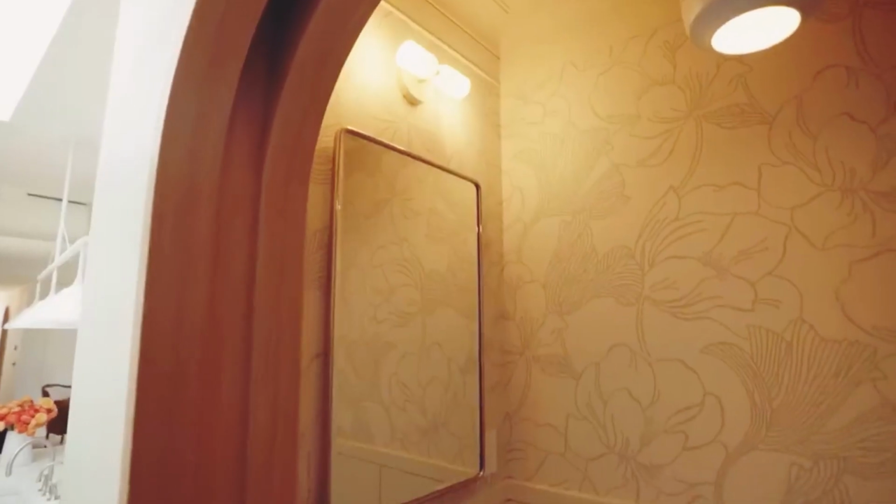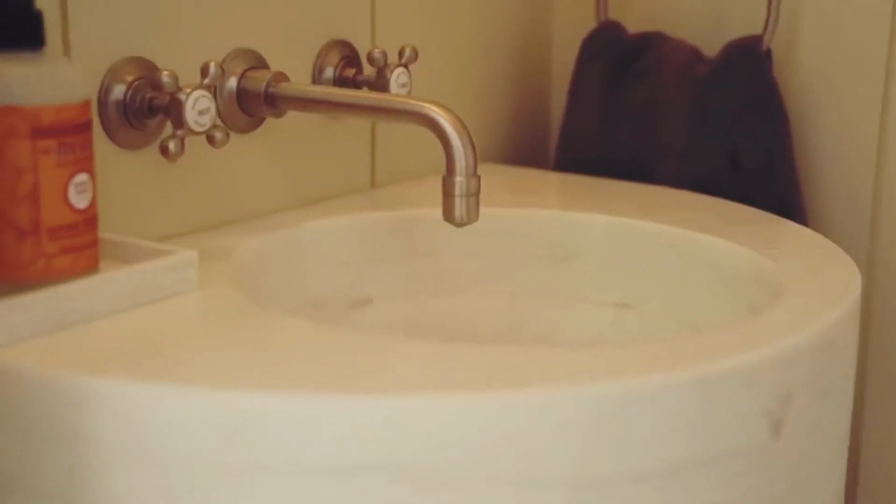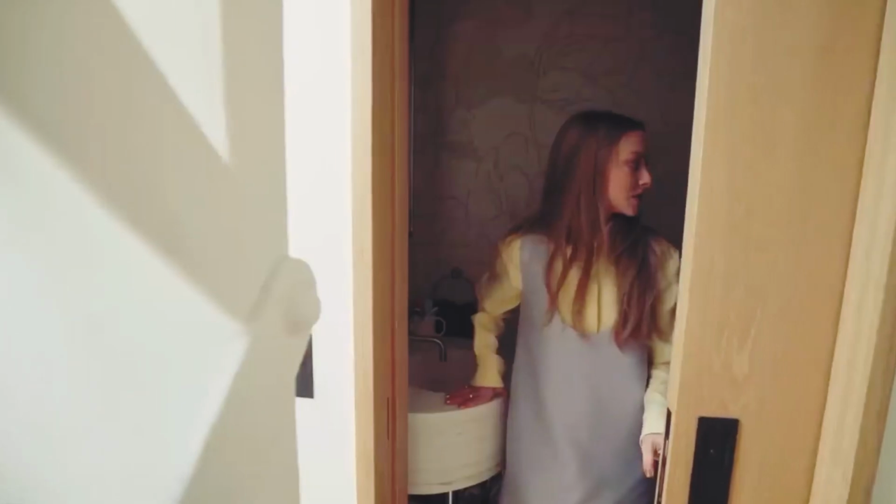That's the powder room. It's tiny, it's got a pocket door because that's practical. It was Sarah's idea. I was like, do we need a powder room? And she said, yeah, we do. So no, I don't have to go.